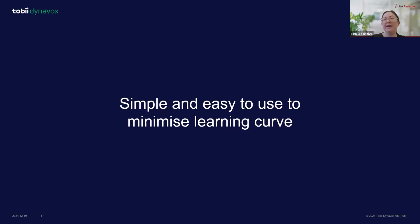So looking closer now at how TD Snap Express has been designed. Firstly, as we have mentioned, it is designed to minimize the learning curve for new users. It may be that they're a user who's never had an AAC system before, and they need something intuitively organized to get them started. It may also be that having this structure will be something that carers and family members are able to use and edit more easily.